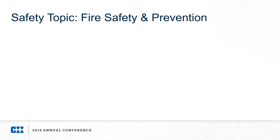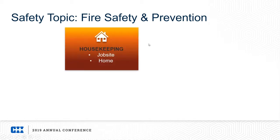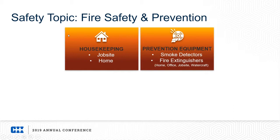I want to cover a quick safety topic before we get started related to fire safety and prevention. We preach a lot of housekeeping at our job sites and keeping our work areas clean. I think the same can be said for a home environment as well. And so keeping clutter away from entries and exits and locations that you have to exit buildings from is definitely key in starting off fire safety and prevention. Another thing to look at when you start thinking about fire safety prevention is the equipment that you use to detect fire, and also put out fire.